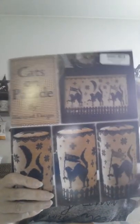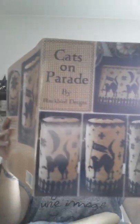I have this one. I have just begun to stitch a little part of the cat. And I think I will finish it as a pincushion like that. That's all for the WIPs.